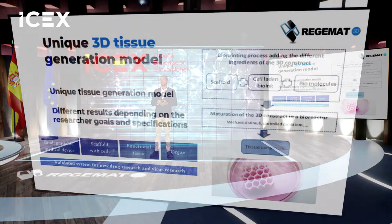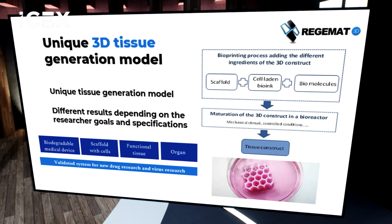We have a unique 3D tissue generation model because we can print the scaffold with autologous stem cells from the patients themselves. We are feeding the scaffolds with proteins and growth factors, and we are achieving constructs that mimic the human living tissues. After this, we can functionalize this construct with the bioreactor to achieve functional tissues ready to be implanted in the patient. And we are the only worldwide company that customizes the bioprinter, because we are not configuring the bioprinter with different components. We have the possibility of developing and adapting ad hoc tools depending on the needs of our researchers and collaborators.